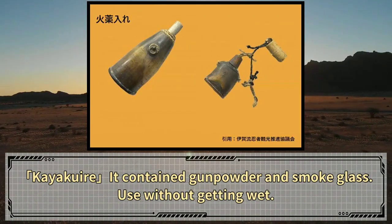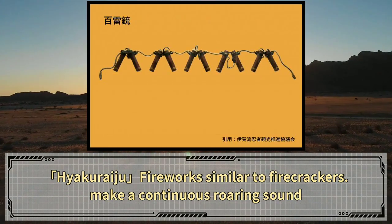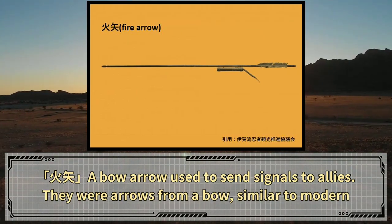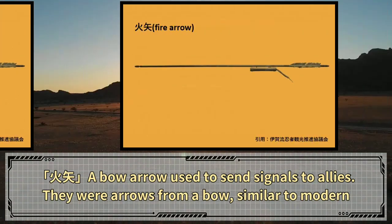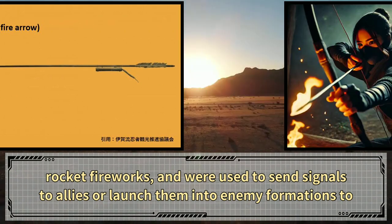Kayakure contained gunpowder and smoke glass, and could be used without getting wet. Hyakuraiju works similar to firecrackers, making a continuous roaring sound. A bow arrow was used to send signals to allies. They were arrows from a bow, similar to modern rocket fireworks, and were used to send signals to allies or launch them into enemy formations to disrupt them.